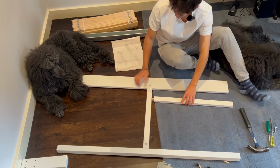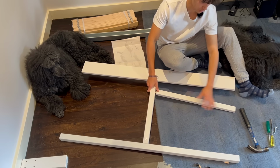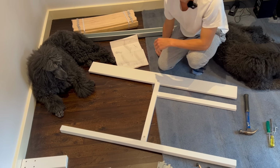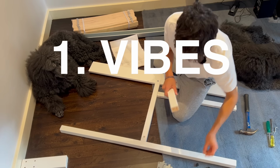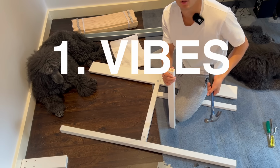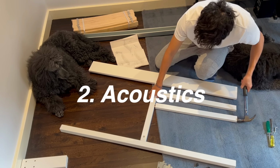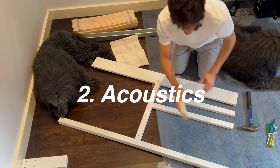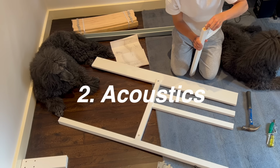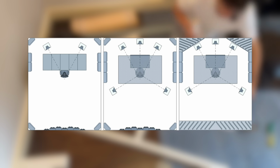So when you're setting up a space, I think you can prioritize different things based on what you want. And for me, I know that my priorities go first, vibes. That means setting it up so that I'm as inspired as possible when I sit down. Priority number 2 is acoustics and sound quality. There are multiple things that go into having good acoustics in a room, and obviously treatment is a big thing, but that doesn't really matter at all unless you get the positioning right. That is the most important thing.